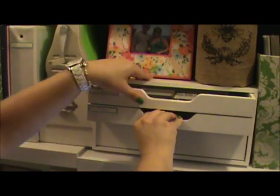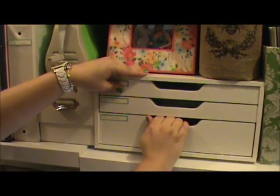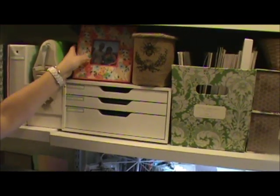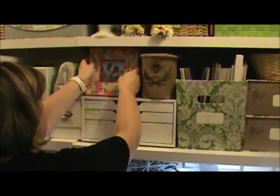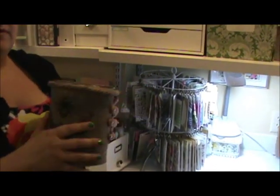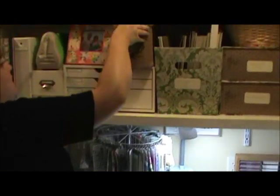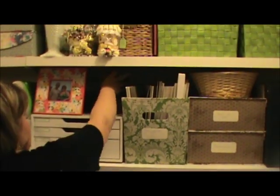And then glue sticks here, because I do use my hot glue gun a lot. And then I just labeled this one miscellaneous stuff, and it just has exactly that, miscellaneous stuff that I don't really use. And then behind this picture I have my smaller Xyron. And then I got these really cool glass burlap covered canisters at TJ Maxx for like $5, and I have my Copics in there and my Bic markers. So I have two of those.